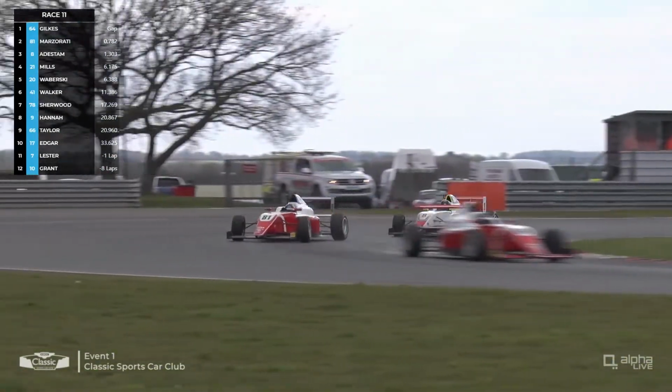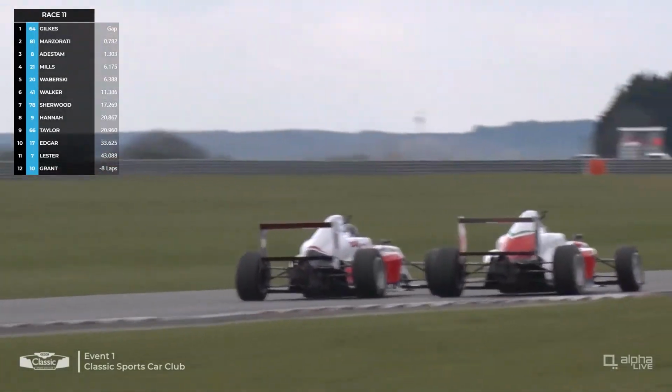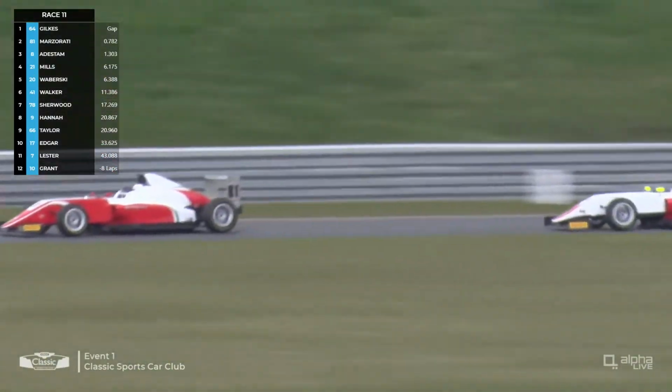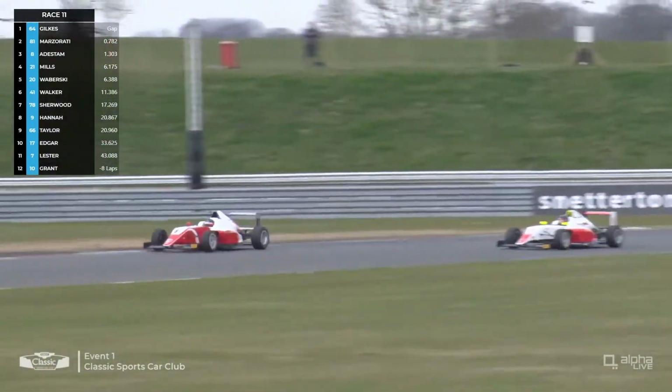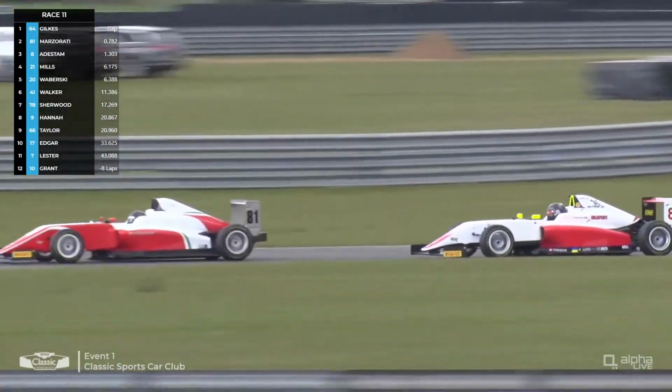in the same order of Megan Gilks, Max Maserati, who's coming under pressure from Elias Odestom, who's managed to squeeze his way at the inside at Agostini and might just be able to squeeze his way through at Hamilton. No, he can't. The Swede gets out of the move. No, he can't quite make it stick. So wasn't going to try anything too silly there.